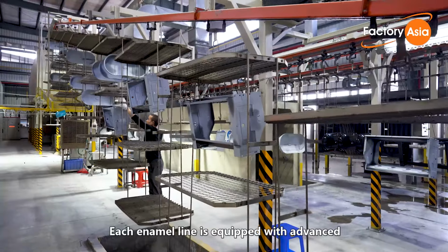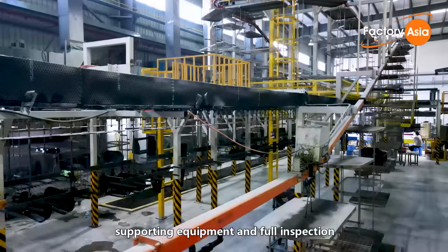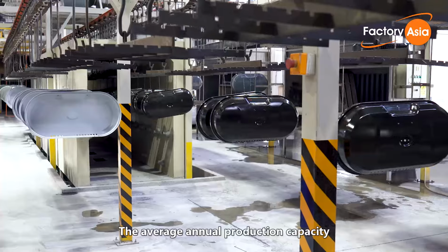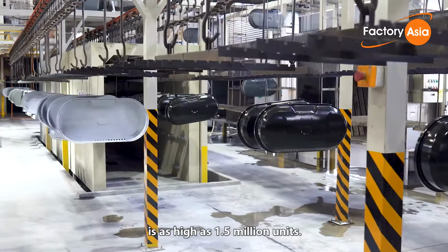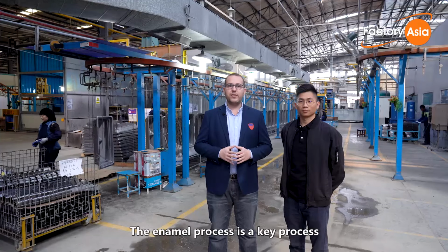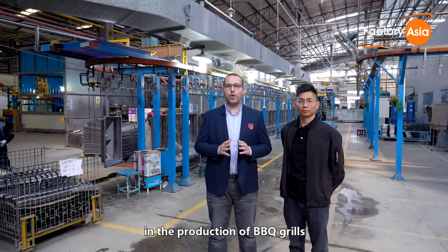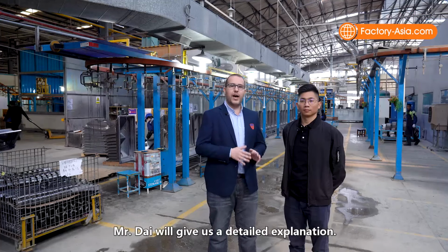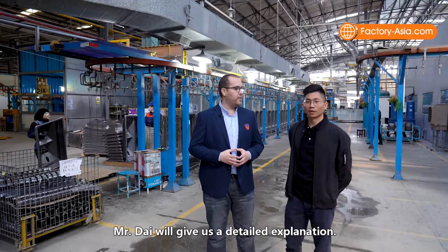Each enamel line is equipped with advanced supporting equipment and full inspection is carried out in this stage. The average annual production capacity is as high as 1.5 million units. The enamel process is a key process in the production of barbecue grills, and to know more about why the process is so important, Mr. Dai will give us a detailed explanation.